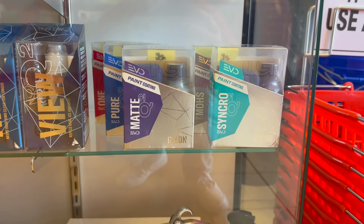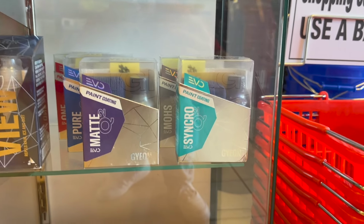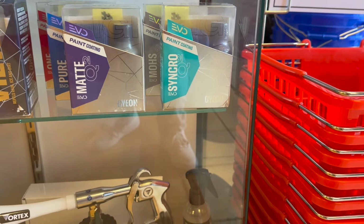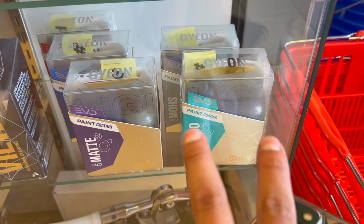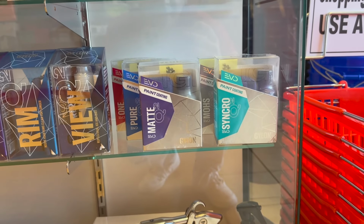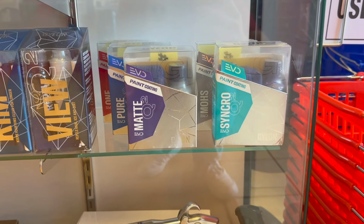The Mohs coating is good for 3 years for 1 layer, or if you do 2 layers of it, you'll get 4 years of protection. With the Syncro one, that light blue right there, you'll get 4 years of protection. With the Syncro one though, you do have to mix these 2 bottles right there to make the coating. That makes the coating that much stronger, and it adds a lot more protection than the other ones. So you can pick and choose which one you would like depending on what the client would like.